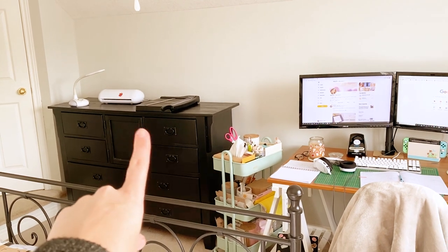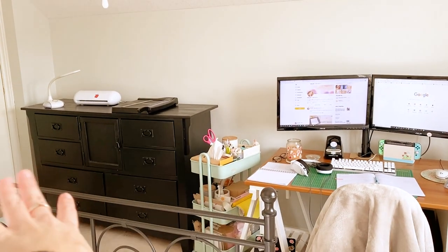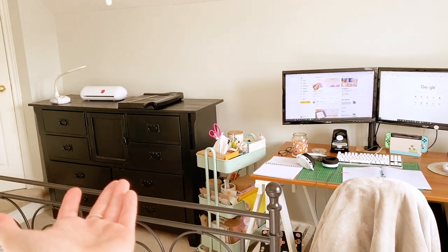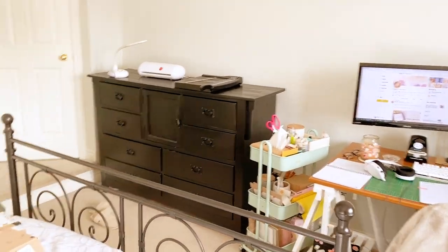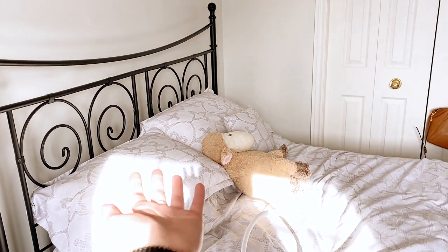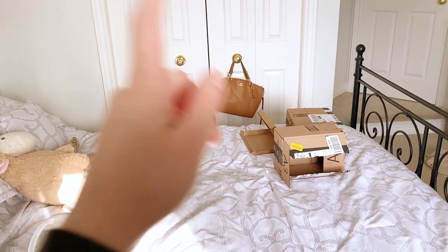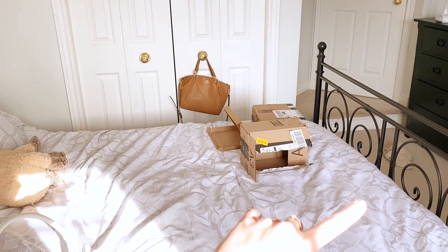This dresser thingy is my sister's old dresser and it will be out of here, but for now I have a place to put my clothes, which is nice. And then this bed is actually our guest bed, but I'm using it right now because it's good to have a bed. Some Amazon boxes that I'll be breaking down.